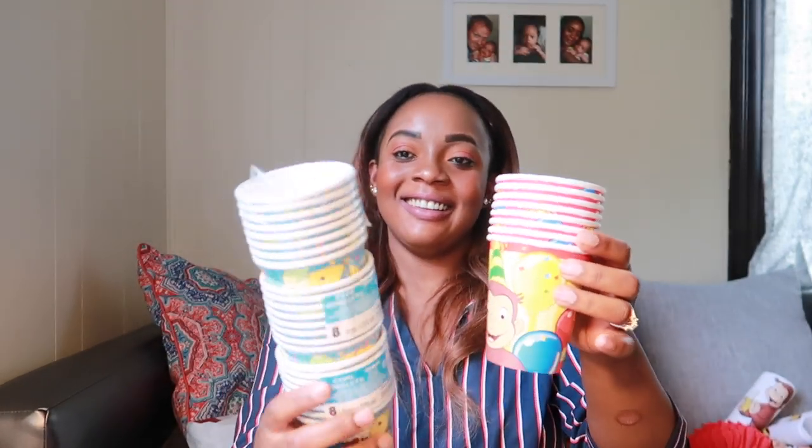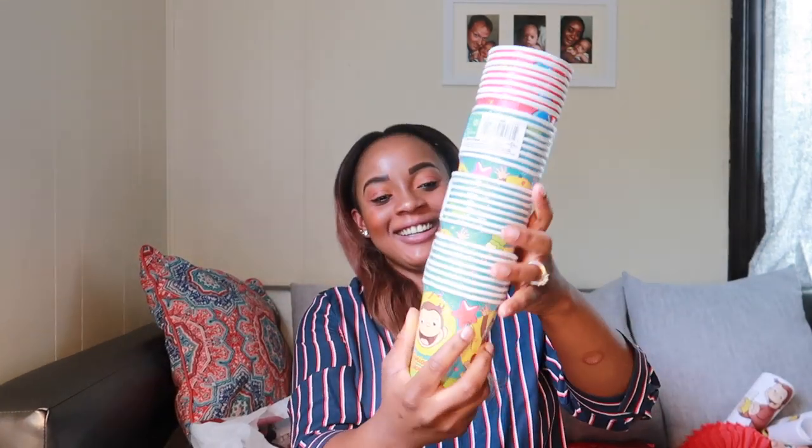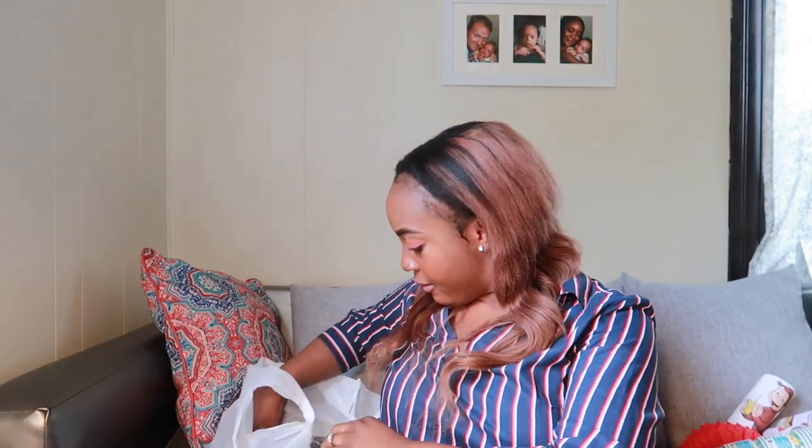All right. So we got 1, we got 2, we got 3, and 4. This is a different color. This is neat. So he saw the cups lying around somewhere here and then he wanted to take it and chew on it. He chews everything. So, oh yeah, this is pretty cool. This is it right here, the cups. All right, let's go ahead with the rest.